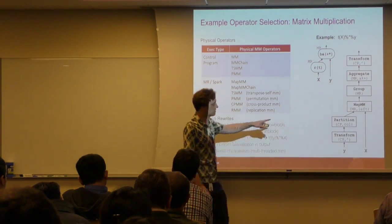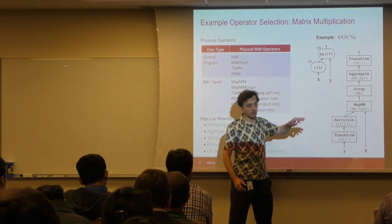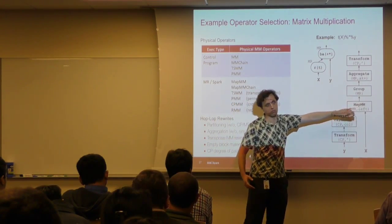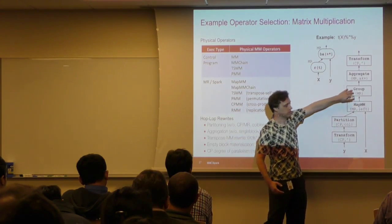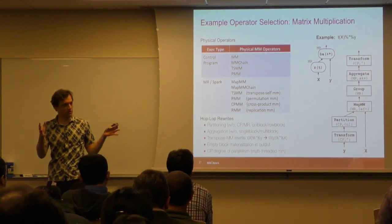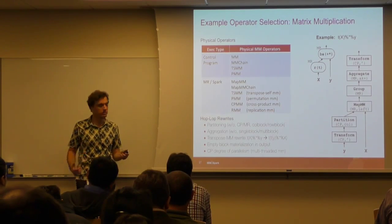Cost-based operator selection is producing this choice of matrix multiply operator, whereas rewrites are producing the other low-level operations around it that make the plan eligible for map-side matrix multiply, in this case the partitioning, the final aggregation on top of it. So we have a strong cost-based component in the middle of the optimizer, but it also interacts with the purely rewrite parts.